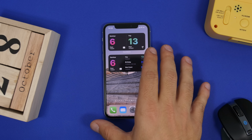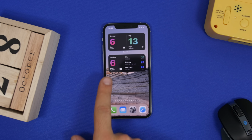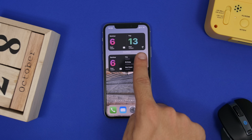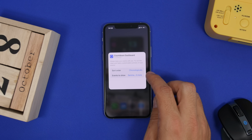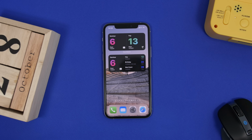So what we have here are two different types of countdowns. Right there we have the dual one, so it shows you two different countdowns. Right here we have one that shows you like a main countdown that you choose, of course, from the menu of the widget, and then you will have the other ones right here on the right side. So you go ahead and 3D touch on the widget, tap on edit widget, and right here you can sort the order right there and you can choose how many events you want to show right here. So that's really great. It allows, of course, to customize the widget and make it look the way you want.